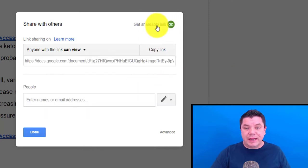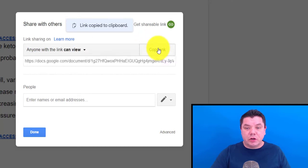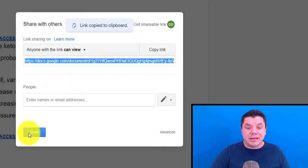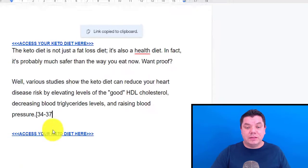And then over here, you can click on get shareable links. So that's a shareable link, okay? You can copy that link because that's what we're going to use, and you're going to click on done. But make sure that you use "anyone with the link can view," okay? And then you click on done.